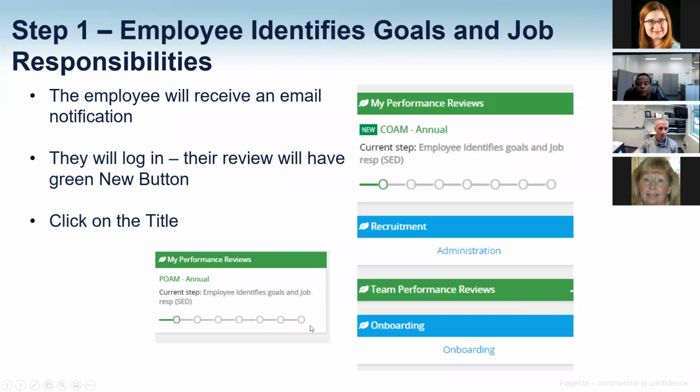You will notice that there is this little timeline down here. This is what we call a timeline. As the items move through, you can actually hover over and see what each one of the steps are in the process ahead of time if you wish to see that.